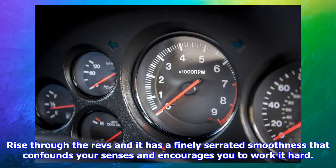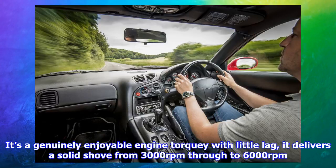Of course, the 13B motor was what made the RX-7 unique amongst its contemporary rivals, and it's what continues to add curiosity value today. The engineering differences between rotary and conventional internal combustion engines might be large, but the tangible differences from behind the wheel are surprisingly subtle.